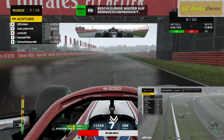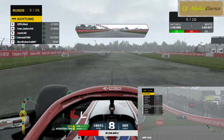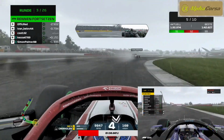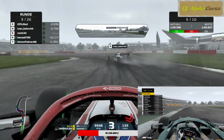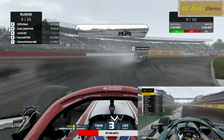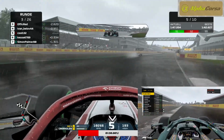What on earth is just going on? Ben Roberts crashes into the back of Ginger Tiger as we ride on board and ends his race. That was just Ginger Tiger slowing for the safety car Delta, I believe, on the way into Stowe Corner. And now that's another place Ivan Beloff can gain. That is potential rear of the car damage on Ginger Tiger.